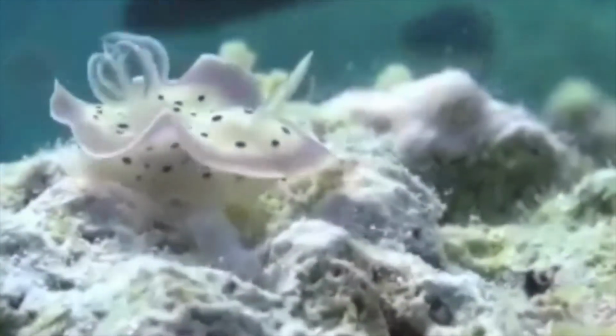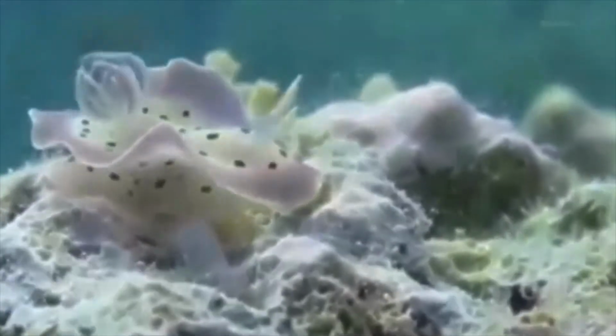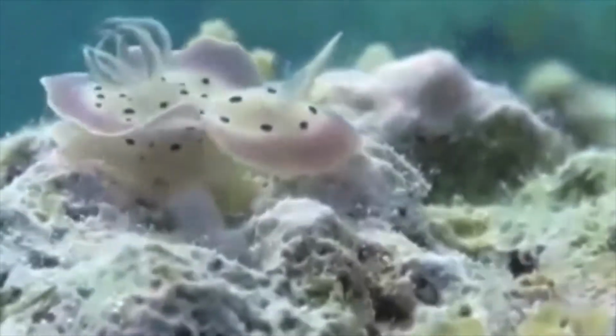In Russia and Alaska, it is eaten roasted or boiled. Sea slugs are also sometimes eaten raw.